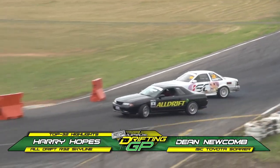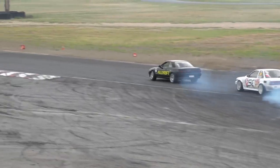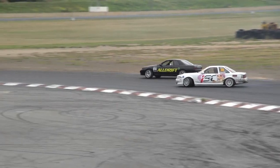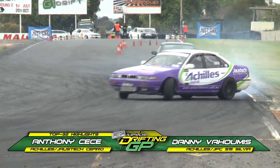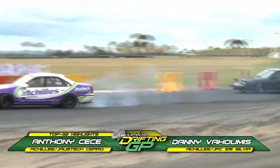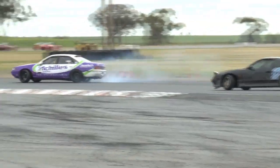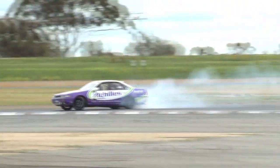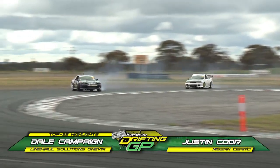Harry Hopes got his very first win in the Australian Drifting Grand Prix and made it through to the top 16 for the very first time after defeating Dean Newcomb in the Sora. Harry Hopes on a high after that. Anthony Cece had no problem taking down the godfather of drift in that borrowed car. That's Simon Michael Moore's practice car. So Anthony Cece flying the flag for Achilles.